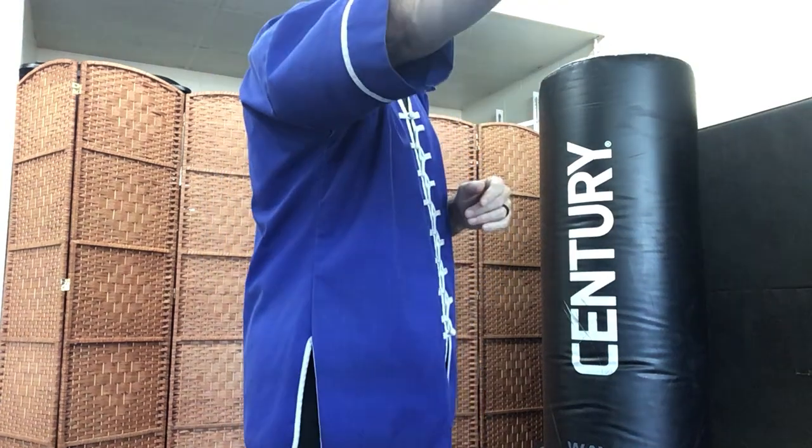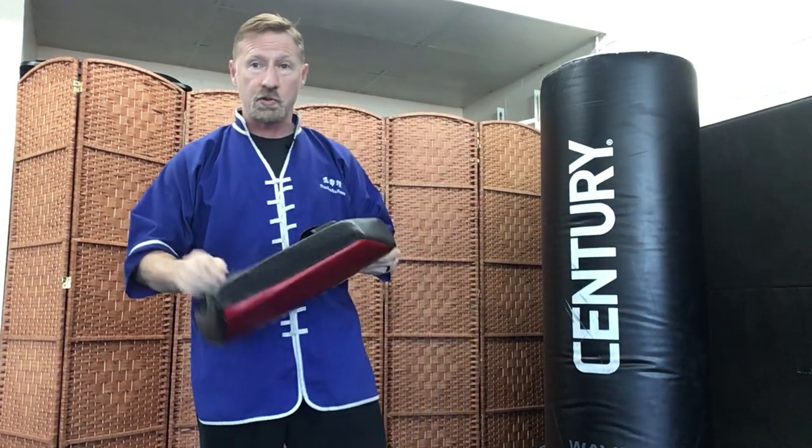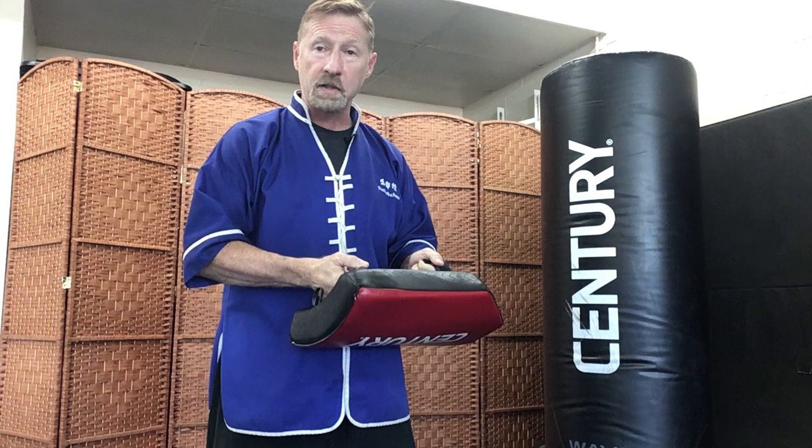Now, again, let's review. Fighting stance, palms, hammers, back elbows, forward elbows. Now, let's talk about the knees, and then we're going to talk about the block. So the knee, remember, again, like the elbows, is already in your space. I have our pad here that I'm going to demonstrate the power of the knees.